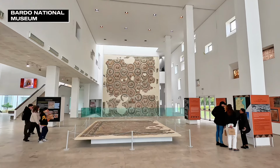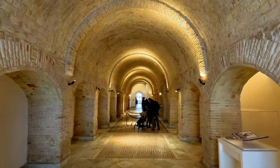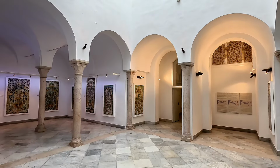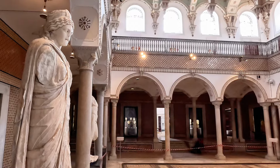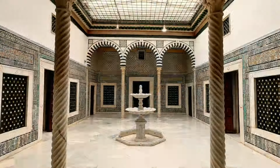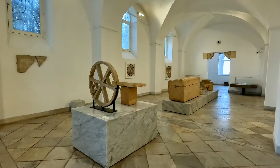A bit outside of the center of town is a museum that is considered one of the best in Africa. It is the Bardo Museum, and experts say it is second in Africa only to the Egyptian Museum of Cairo in terms of its collection. This serves as the national museum for Tunisia and contains items from all over the country. The place is enormous, and there is more to discover in every room that you enter.